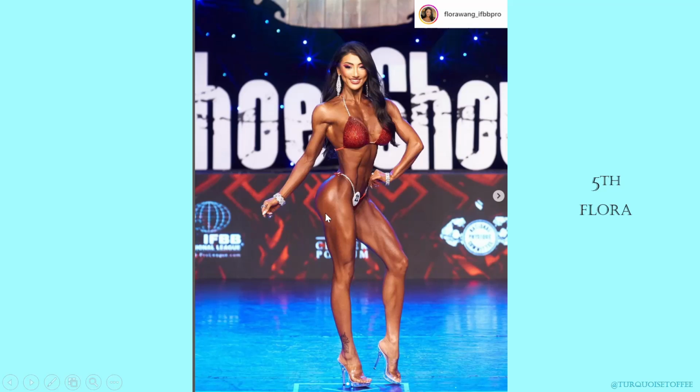She's got a great curve. She's got a beautiful overall look. Her posing is lovely. The way that she's got her foot so daintily pressed on the floor really highlights the muscles in her quad. So I think she looks stunning.